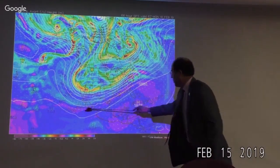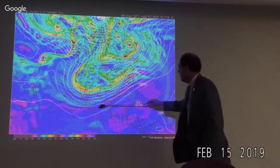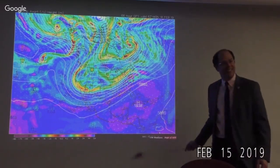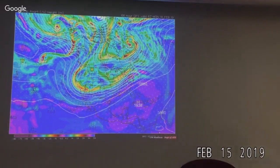And this is widespread on that side. It's everywhere. Well, look at this. This is the low PV from the subtropics congealing into this anticyclone. Isn't that cool? Well, here's something back to your earlier comment.